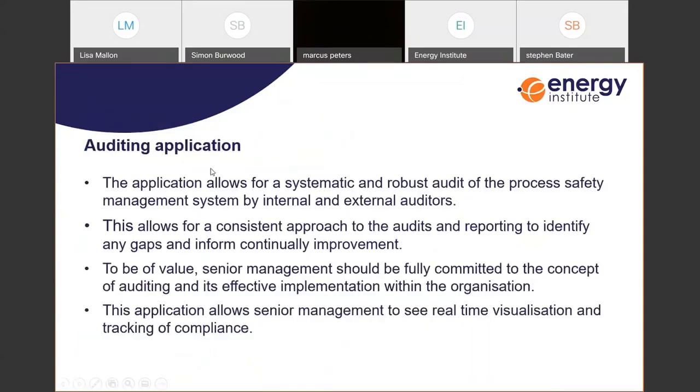Again, as mentioned earlier, we've also engaged now with an audit application that's fully aligned. The application allows for a systematic and robust audit of the process safety management system by internal and external auditors. This allows for a consistent approach to the audits and reporting to identify any gaps and inform continual improvement. To be of value, senior management should be fully committed to the concept of auditing and its effective implementation within your organization, linked to the PSPIs and the auditing.